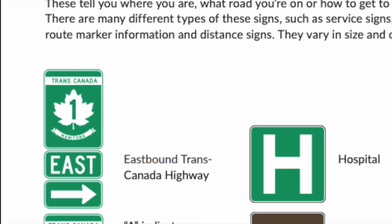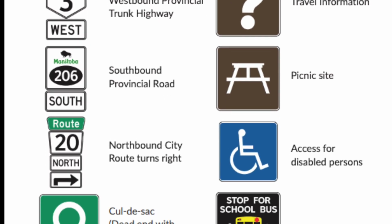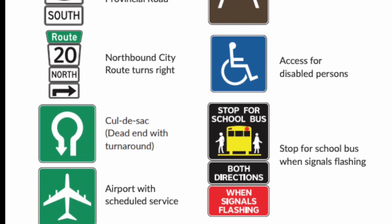Guide and information signs vary in size and color. They let you know where you are or how to get to a certain place.